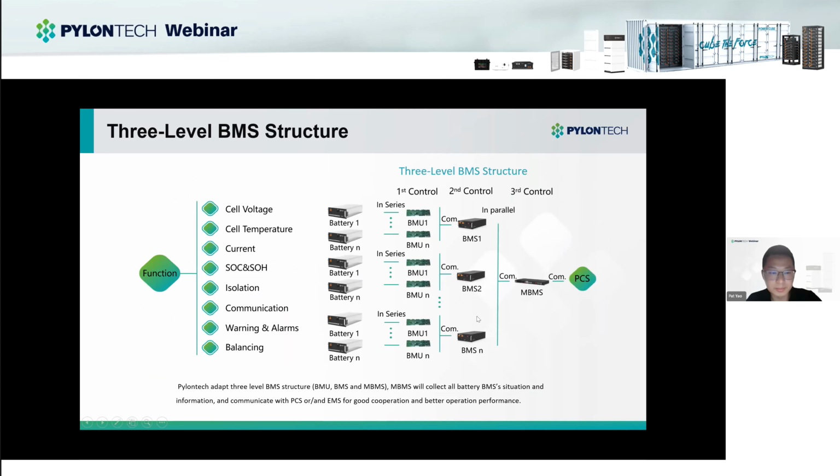As I mentioned, Pylontech has vertical integration, so we have our own BMS. From here, you can see we have a 3-level BMS structure: BMU, BMS, and NBMS. NBMS will collect all battery BMS information, like the cell voltage, temperature, current, isolation, and communication, and share it with the PCS or EMS for good cooperation and better operation performance. The BMU is the board in the battery module, and the BMS is an extra controller. So the system consists of one BMS controller plus several battery modules. We call that one battery stream.